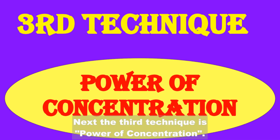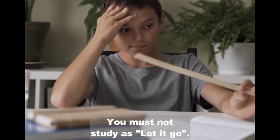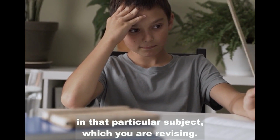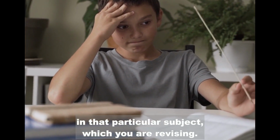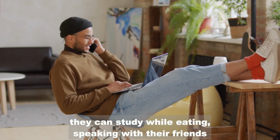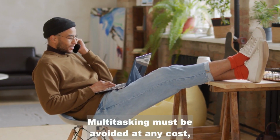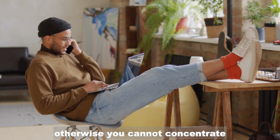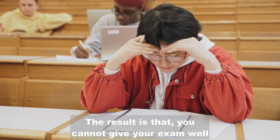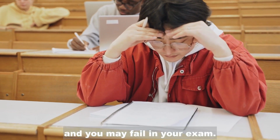Next, the third technique is the power of concentration. You must not study casually, but you have to study by keeping concentration on that particular subject which you are revising. Some students think that they can study while eating or speaking with their friends. This is known as multitasking. Multitasking must be avoided at any cost, otherwise, you cannot concentrate on what you are studying. The result is that you cannot give your exam well and you may fail in your exam.